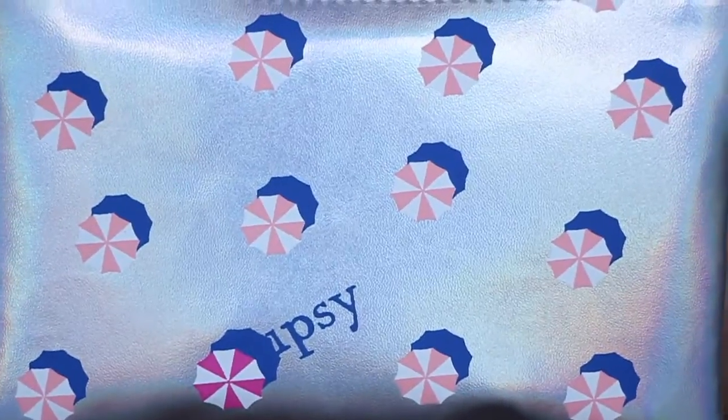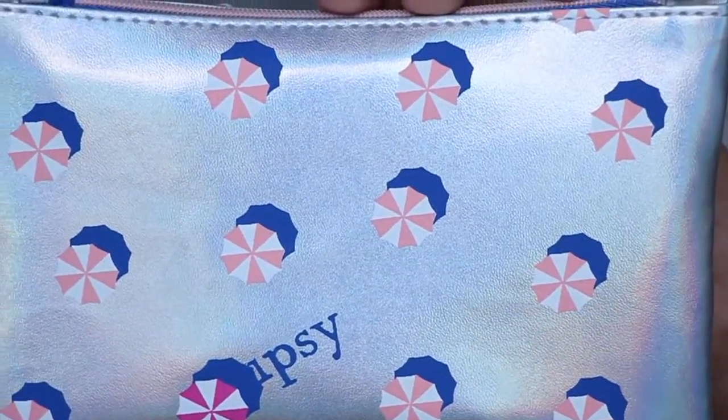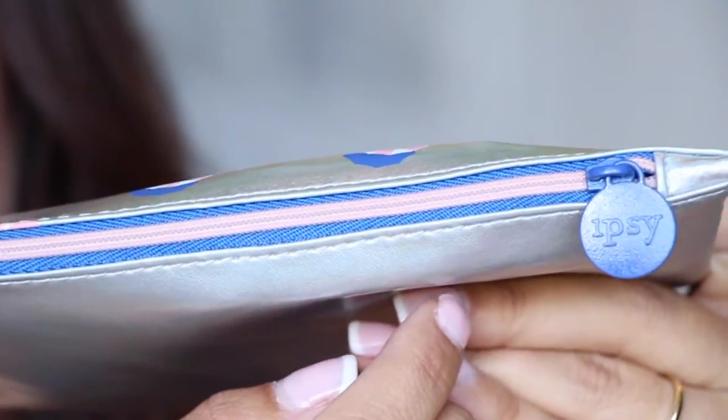Ipsy is very summery and it's got little umbrellas for the beach and everything. And it just says Ipsy here. It's solid on the other side with the typical Ipsy little zipper pull thing. The zipper's cute because it's got the same colors as the umbrellas, pink and blue. Let's see, it feels kind of good.